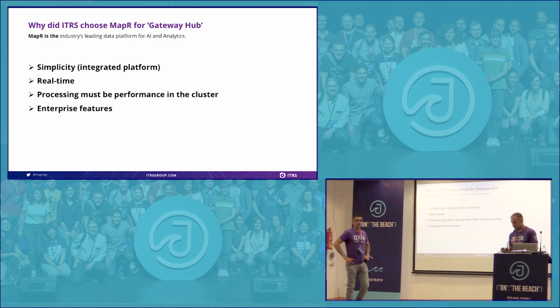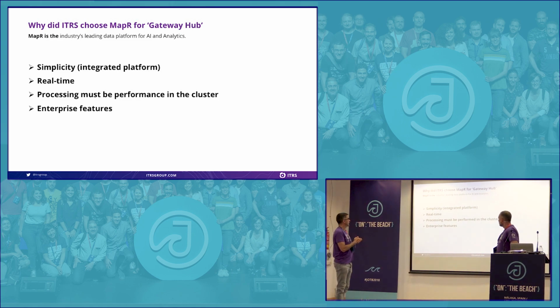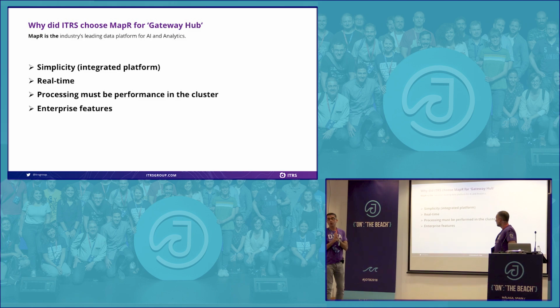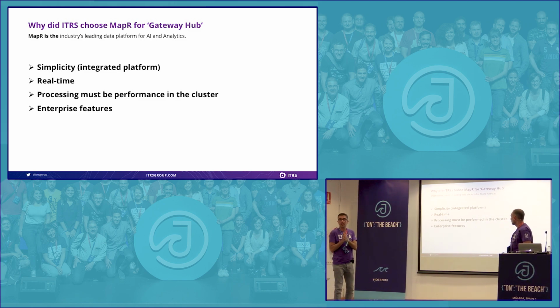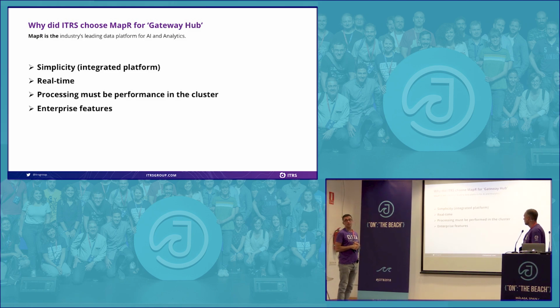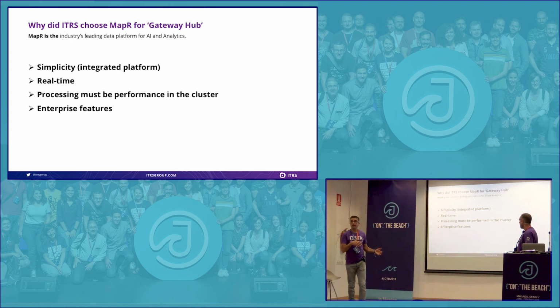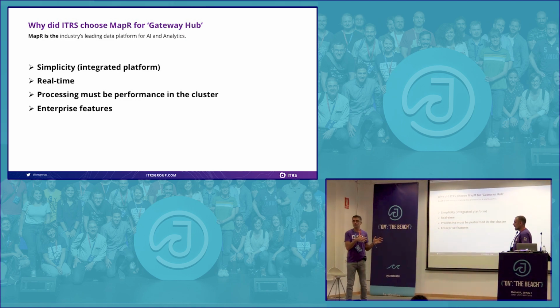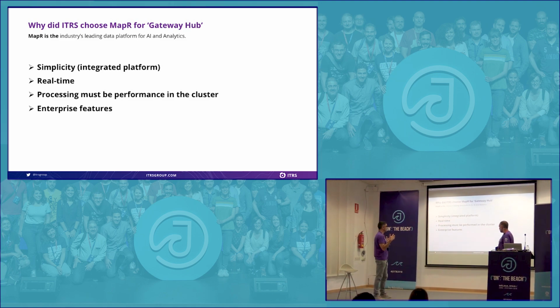Yeah, this comes back to the what do we get from Mapa? As I said, first of all, we wanted to bring back this simplicity of deployment. Real time is critical because we do monitoring from the beginning. We needed it to be real time. Again, the idea that the processing has to be in the back end, as we need for data visualizations, and for the added features, enterprise features they provide us with.